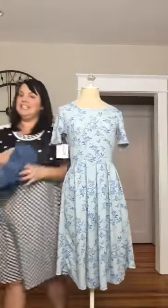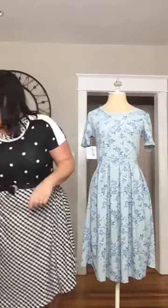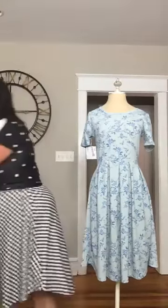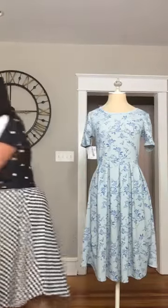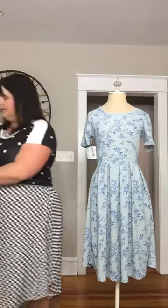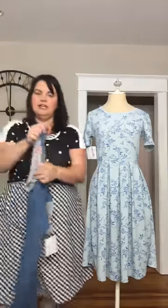So last but not least is my newest favorite. And that is, again, the Carly dress with a Classic Tee over top, okay? So I'm going to show you some different options with that too today. Let me show you one of these fun options. And these are all in our inventory now.